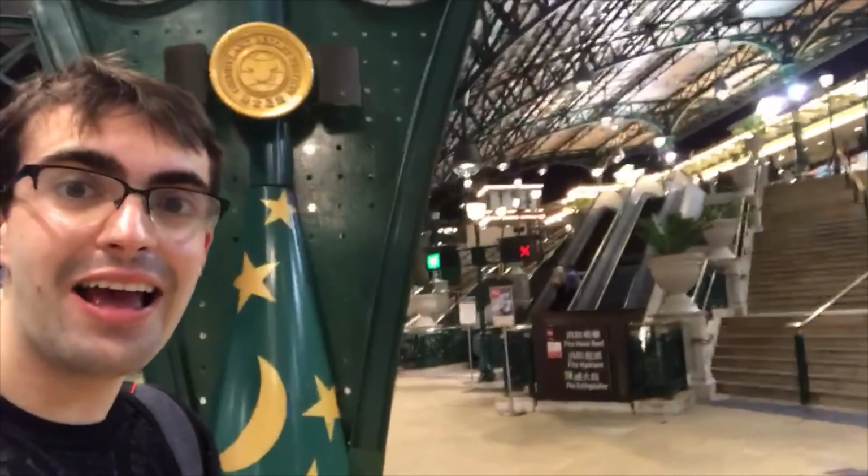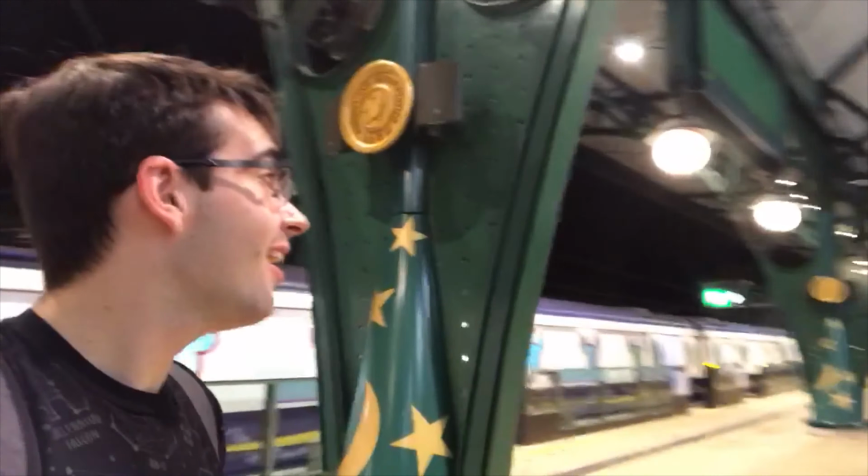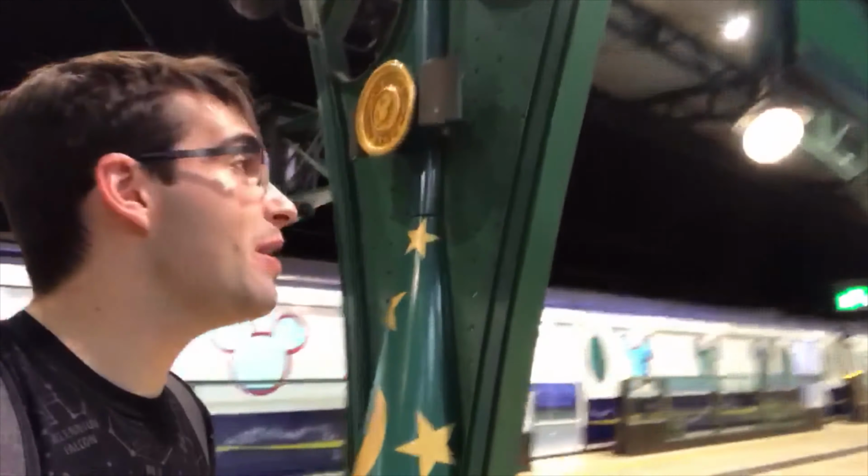Alrighty, everybody, I just got off of the best train in the world. You can see the Mickey ears. And now I'm at the Disney station. Oh my gosh, and it looks like I'm already at Main Street. It's like the subway. This reminds me a lot of Disneyland Paris, where there's just a giant walkway to get into the park, and it really pumps you up.